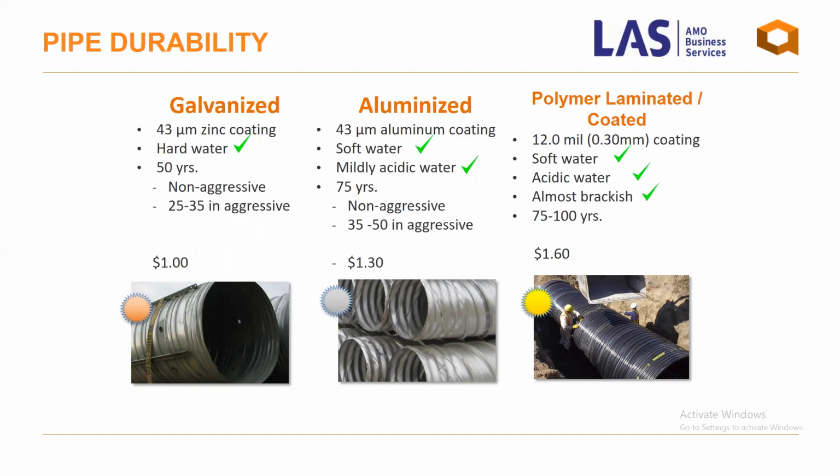And then our premium or top of the line product is the polymer laminate, and we say that because it's virtually indestructible. You can use it in any conditions, the harshest, and you're going to get that 75 to 100-year service life. That's going to run you about $1.60 in comparison to the galvanized and aluminized.